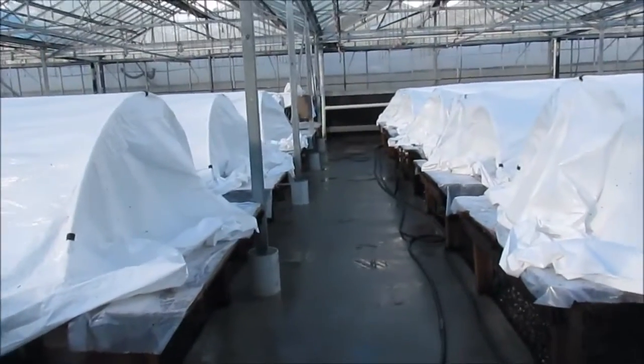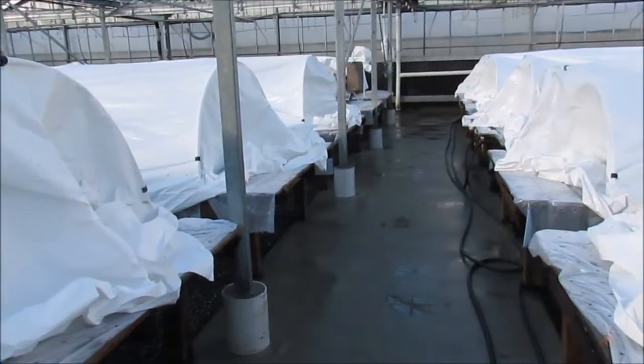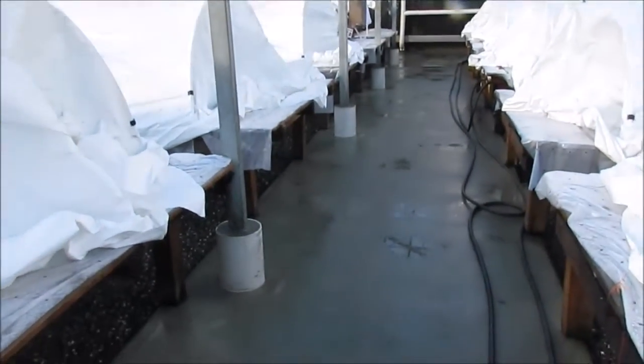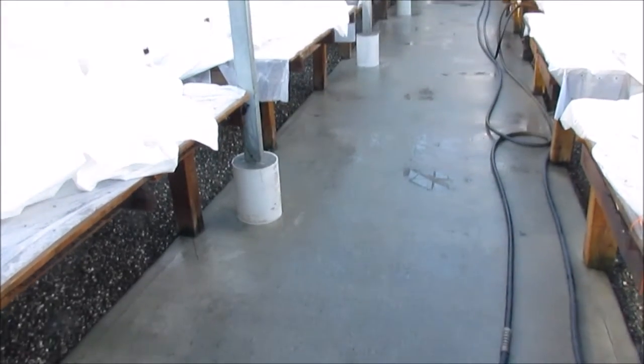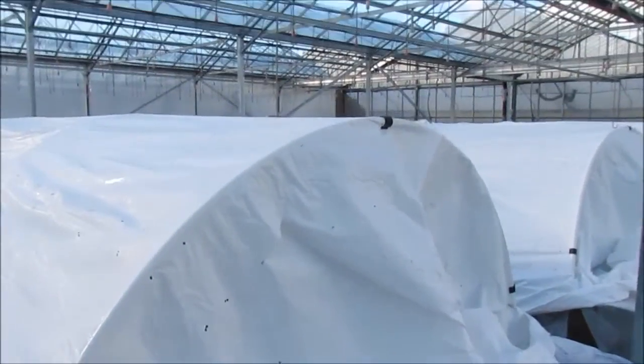High humidity is absolutely necessary, like I mentioned. So every hour when it's needed, we wet the entire floor. You can see water is standing, and that's what we want. We also come through and wet all the aisles and under the benches, the ends of the benches, and even on top.